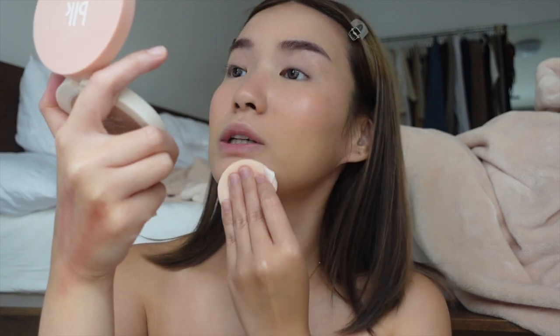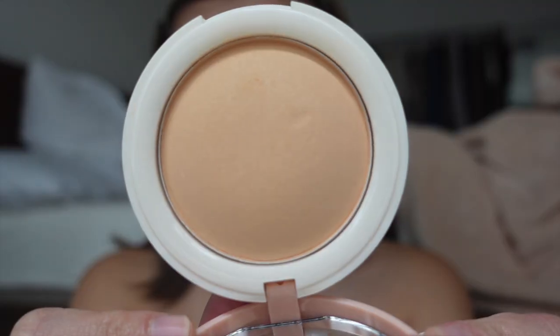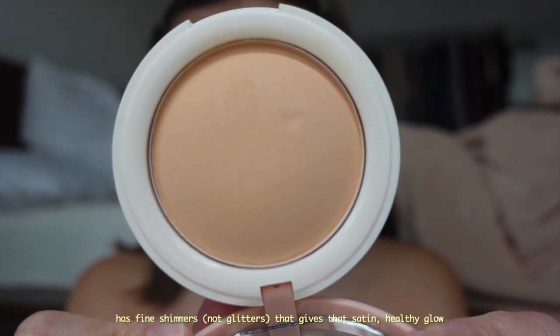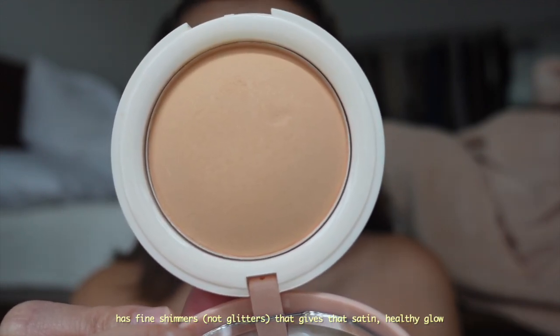Like ako dito, sa chin area, dito lang, I have blemishes that I really, really want to cover. So I'm using the puff to make sure everything doesn't move. So if you guys look closely sa powder na to, meron siyang shimmers. It's not chunky glitters, just really specks of shimmers. That's what's gonna give this powder that light reflecting glow na very natural.